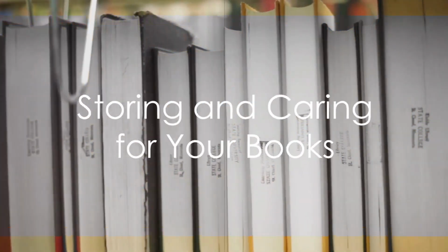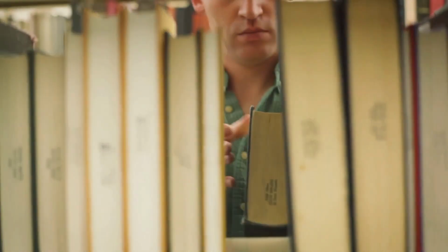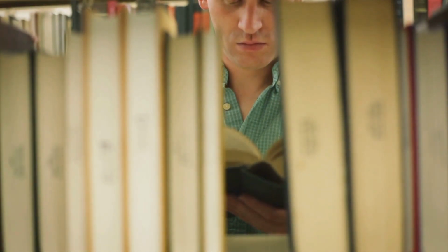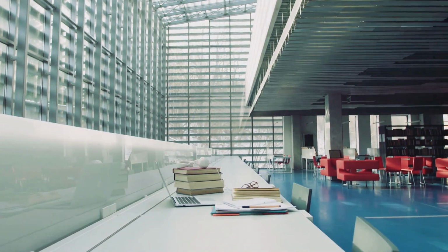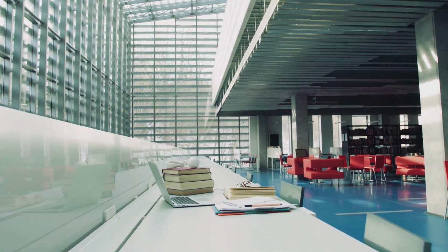Now that you have your books, it's important to store and care for them properly. The ideal conditions for storing books include a controlled temperature, ideally around 70 degrees Fahrenheit, and a relative humidity of about 50%. Too much heat or moisture can damage your books, causing them to warp or grow mold.